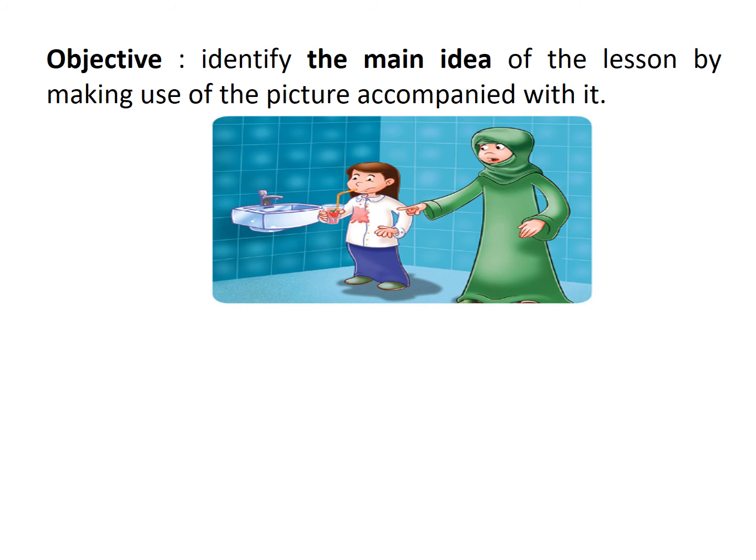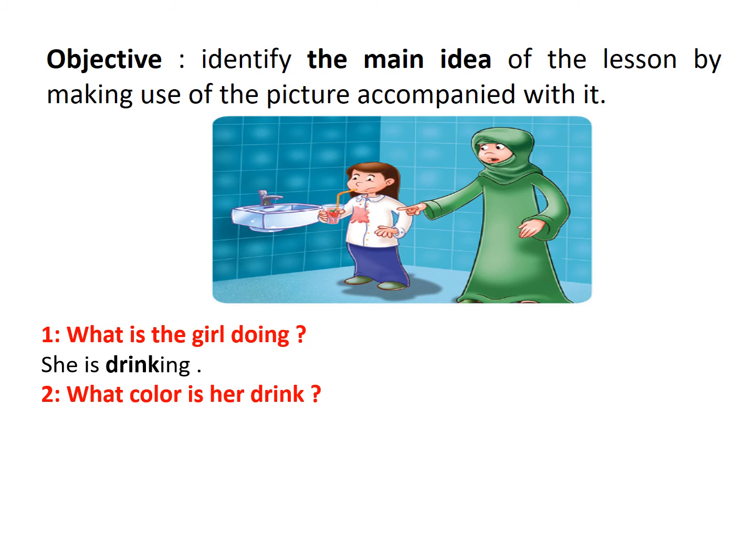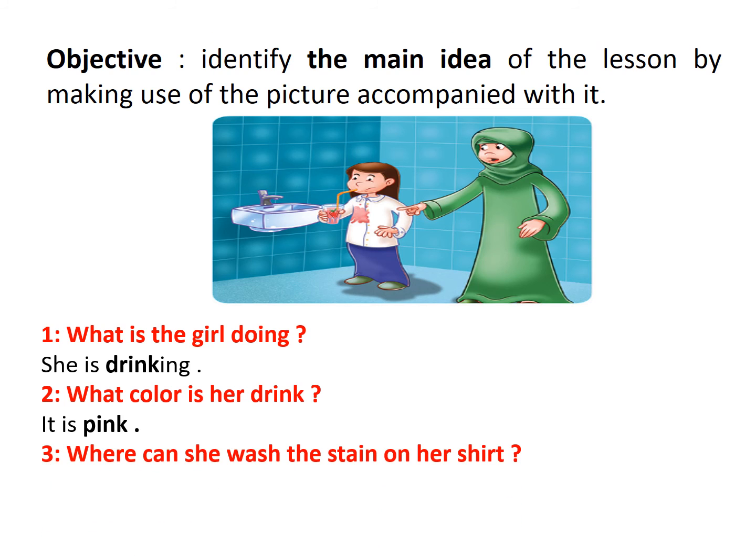Now, I want you to try to identify the main idea of the lesson we are going to read about just by looking at the following pictures, okay? Look at the pictures and try to answer the following question. What is the girl doing? Yes, she is drinking. Question number two. What color is her drink? Yes, it is pink. Question number three, where can she wash the stain on her shirt? In the sink. From this, we can understand that the main idea of the lesson we are going to read about is to learn some words that have the same rhyme, ink, I-N-K. Okay.